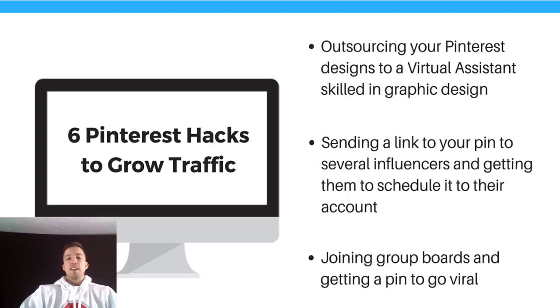Tip number 5, sending a link to your pin to several influencers and getting them to schedule it to their account. So this is a good one if you've got a quality pin that you just had your graphic designer design for you, and it links out to a high quality article like an ultimate guide or a big how-to tutorial. So if it's a good piece of content, find somebody that's an influencer in that niche, in that space, that would relate to their audience, and try to reach out to them.